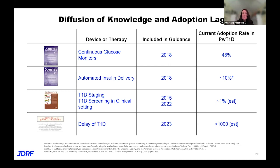First of all, staging and screening. JDRF was instrumental in describing the staging in 2015 in a manuscript in Diabetes Care. That's why I've got the picture there. And in 2022, again, in the clinical guidelines, we saw a recommendation to screen people in the clinical setting for the first time out of research. This is exciting, but what's happening in the real world? We estimate that less than 1% of people eligible for screening in the real world setting, meaning in clinic, are actually getting screened in that setting. So we've got a lot of work to do.